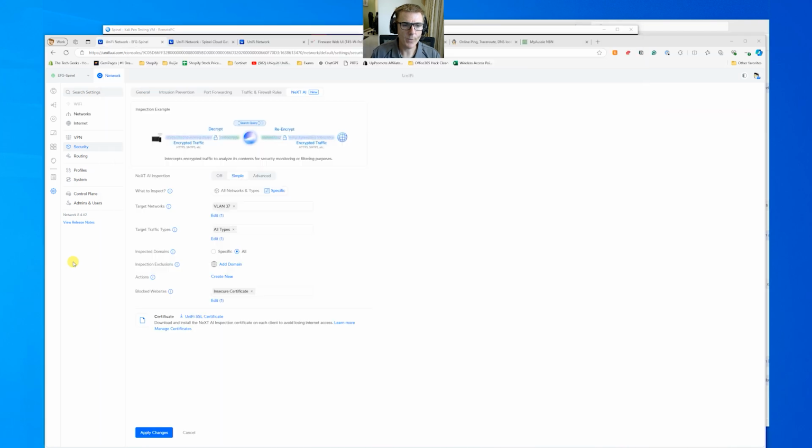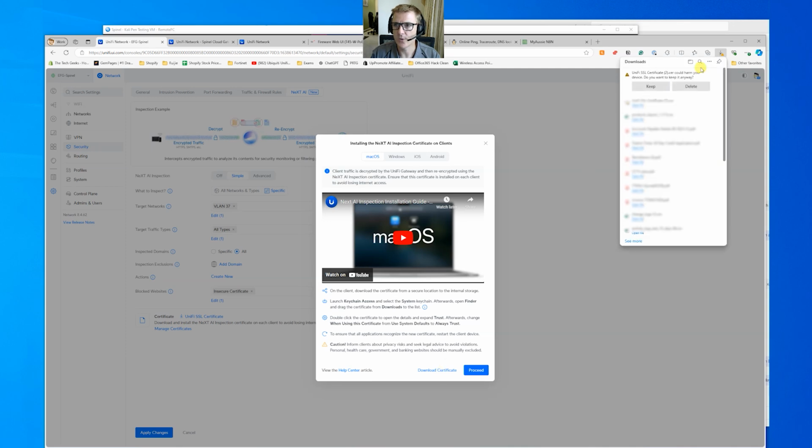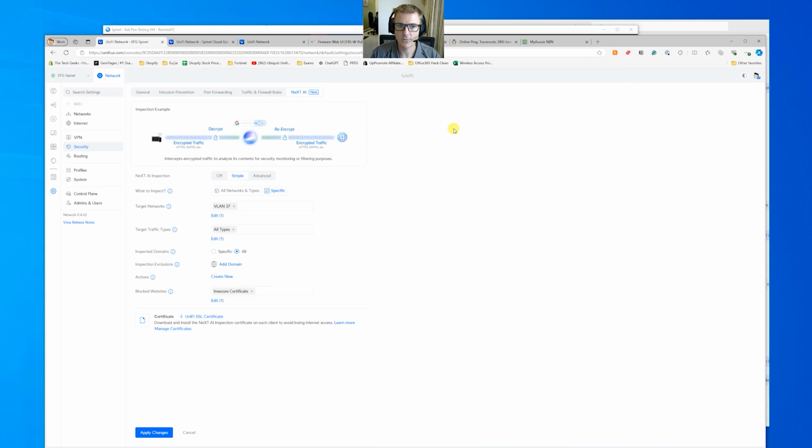So now what we're going to do is apply this to VLAN 37. It's going to remind me I need to go and get this certificate to download. It wants me to actually go and do something with that. So let's just grab that. There we go.